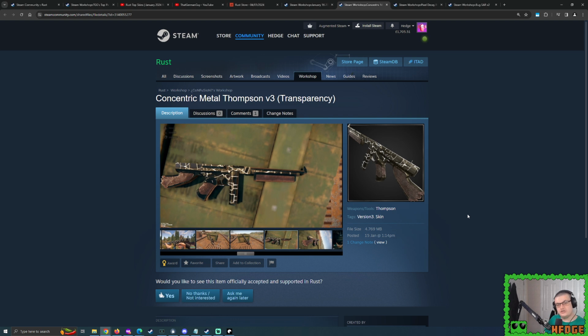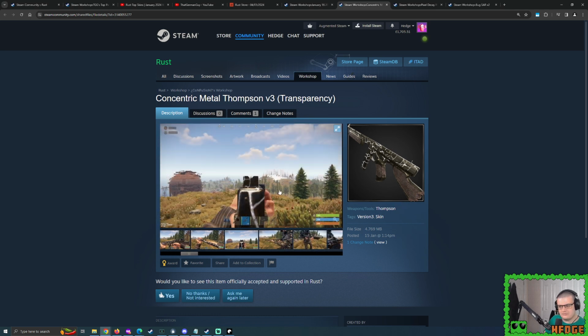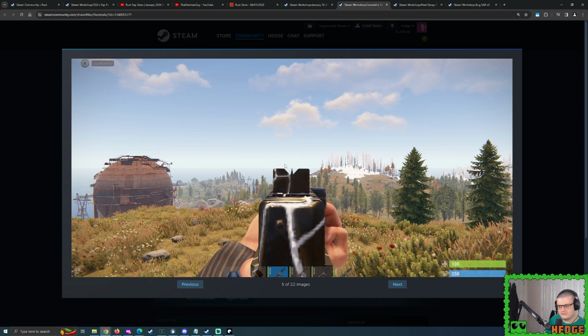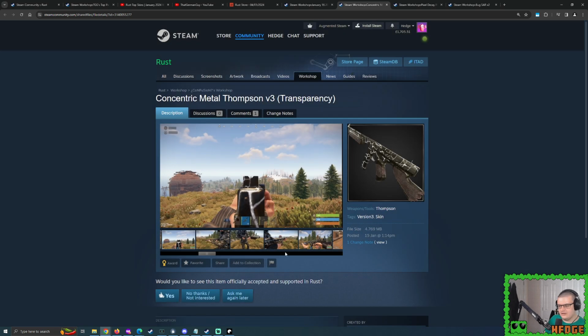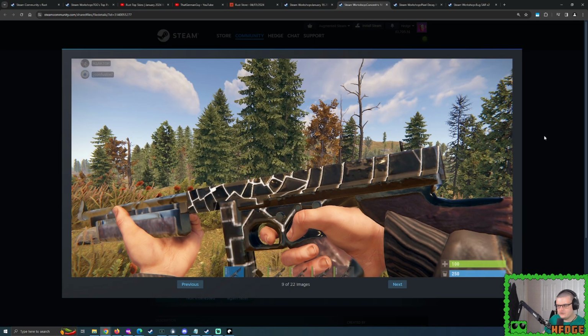Then we have a collection continuation to talk about. It is the return of the Concentric set. So looking at the state of this, the GIF isn't exactly super good. So let's just aim down the sight. What do we see? Standard aim sight color. And then get a good look at the side view. Here it is. Concentric Thompson.